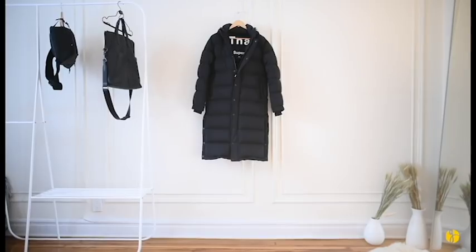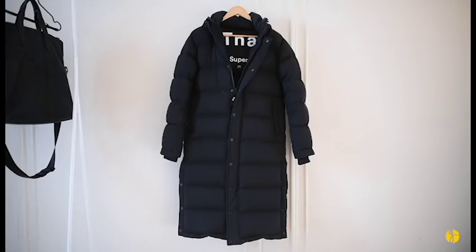So the biggest pro of this coat for me is definitely the length. I'm a person who is almost always cold, and so getting a long winter coat was the #1 priority on my list when getting a new winter coat. The coat literally feels like you're zipped in a nice cozy sleeping bag, and it makes cold, wet, windy weather bearable, for me at least.